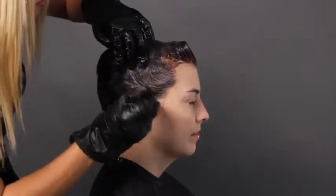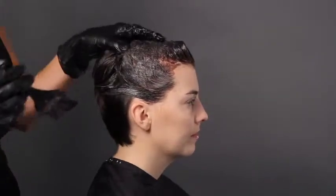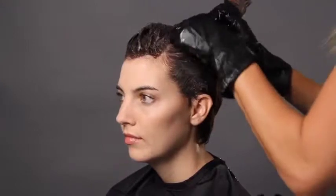Again, using that brush to really feather the product. Making sure you get all those little hairs around the face. You don't want to have an all rich, all over color and then have a few lighter hairs around the face. Again, brushing the hair away. We'll now go in with the horizontal sections just like the first side.